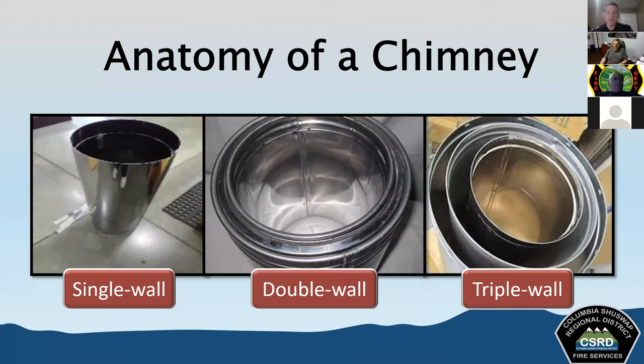But there are a couple of other differences between these, so I'll go through them quickly. With the single wall stovepipe, the main benefit is that it's less costly than a double wall pipe. The single wall pipe also will effectively radiate the heat back into your room because it doesn't have that insulated extra area to prevent the heat from transferring. But we have to remember that while it's radiating the heat back into the room, it also increases the chance of radiant heat transfer that will result in a structure fire, right? So that heat is now transferring very easily through this stovepipe.